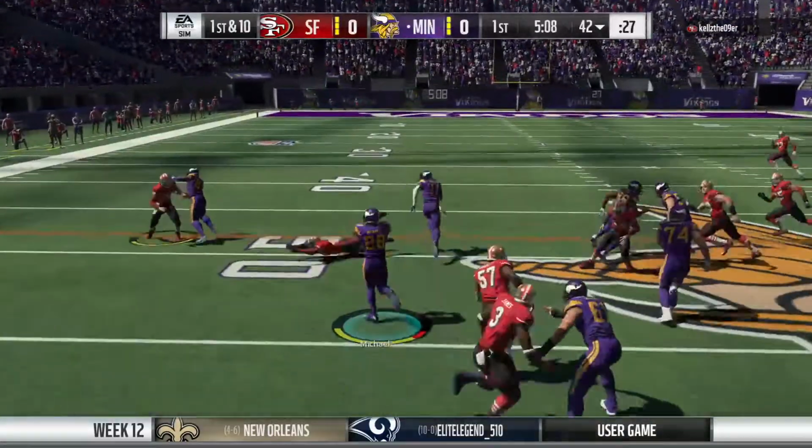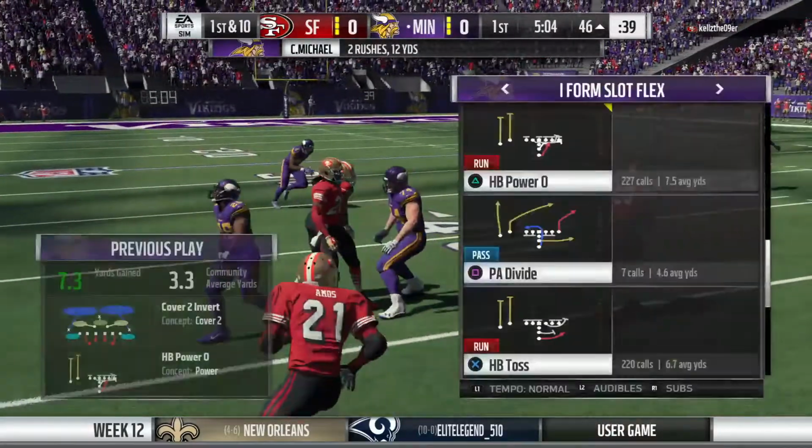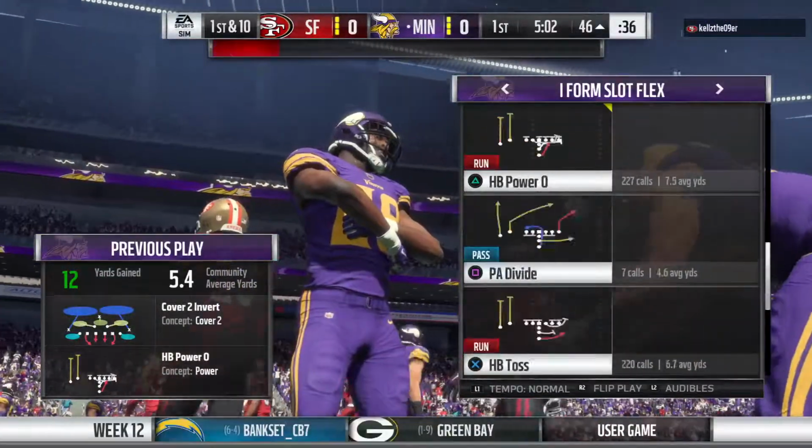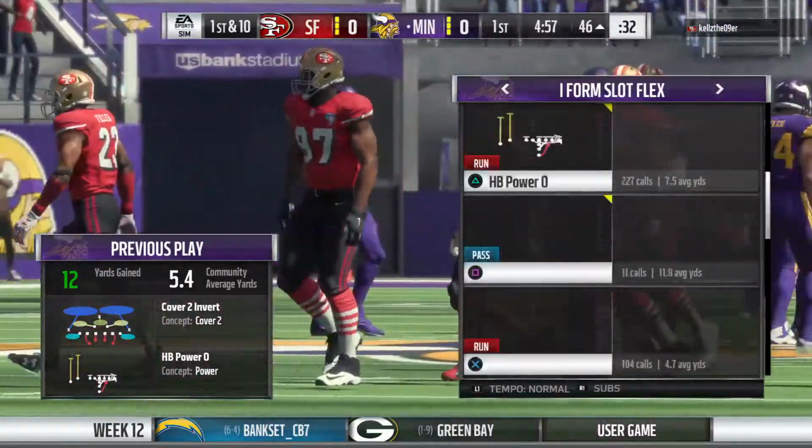Now a give. It's Michael. And he'll be taken down, but not before he gets into enemy territory. 12 yards there as they move the chains. That O-line, they cleared a big hole there on that run.